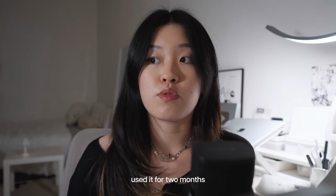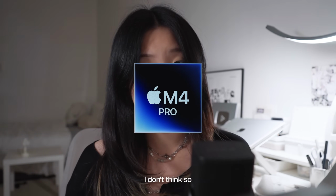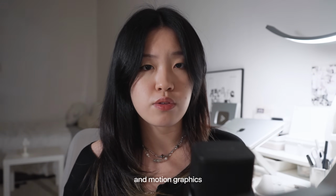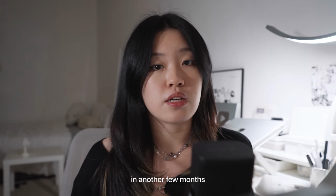Now that I've used it for 2 months, is it necessary to get the M4 Pro chip? I don't think so, because I feel like it's already powerful enough. Even when I was doing 3D renders and motion graphics, it runs really smoothly. I don't know, but I would do a check-in with you guys in another few months.